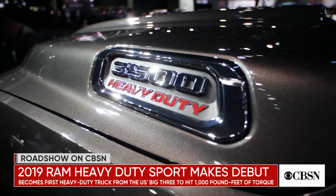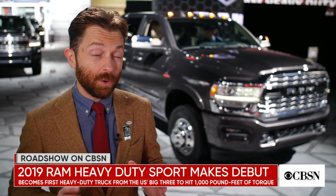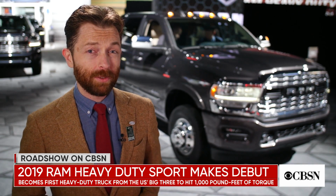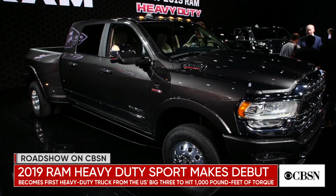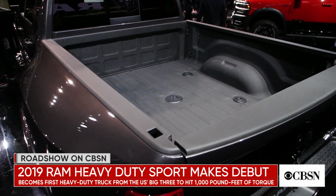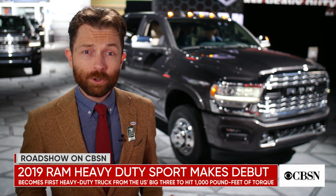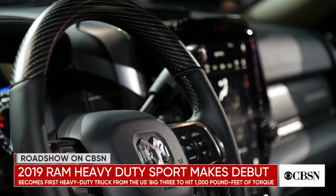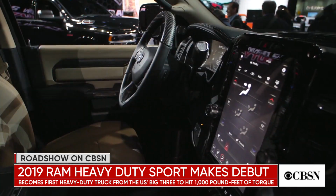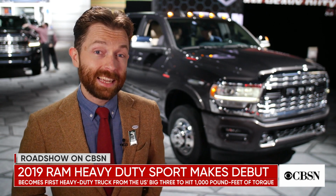If you're more into torque than power, the big numbers continued over at the Ram stand, where there was a new heavy-duty with over 1,000 pound-feet of torque. That's enough to tow 35,100 pounds, or about the same as 3 full-grown elephants. This thing can haul so much you could put another full-size truck in the bed and then drive away. But it's not all about brute strength. With a new 12-inch touchscreen and a host of new driver assistance systems, the new Ram is as modern as it is mighty.